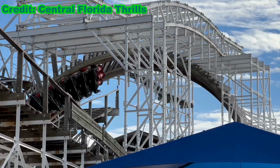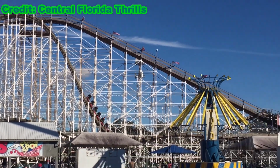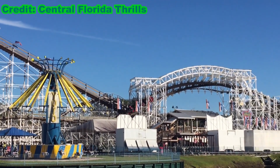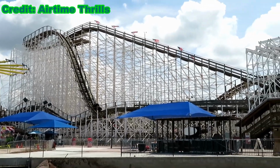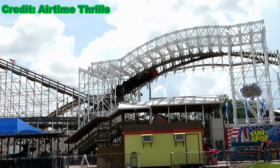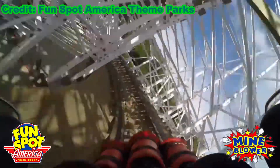But with how it makes the restraints have to be super tight, I feel this would probably be a better coaster with a nice bunny hill here instead of the Inversion, so that the restraints could be looser and you could enjoy the rest of the coaster.